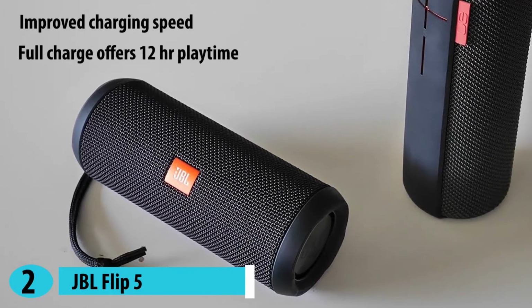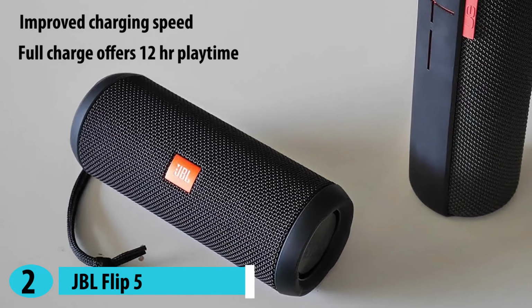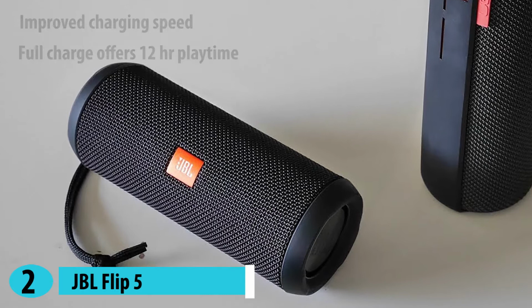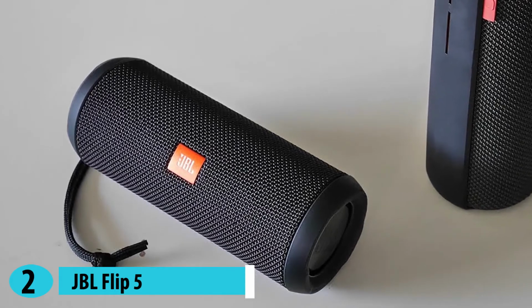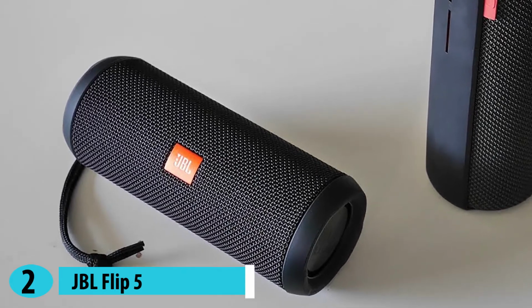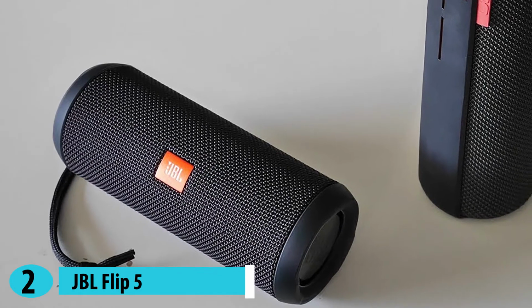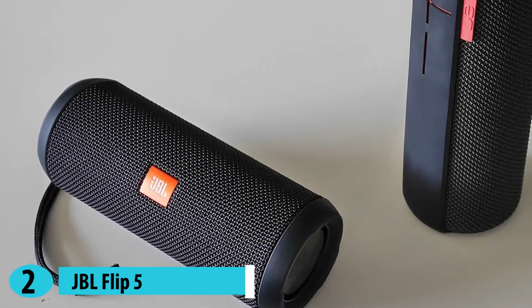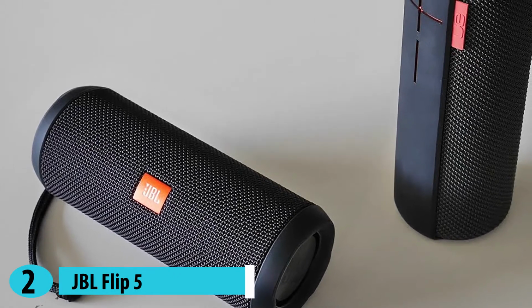A full charge, which offers 12 hours of playback, takes an hour less, which now is about 2.5 hours, rather than 3.5 hours on the Flip 4. Also, a step up in sound quality seems promising thanks to a greater 20-watt power output and newly engineered racetrack-shaped 44mm driver with an increased cone area for greater sonic amplification.